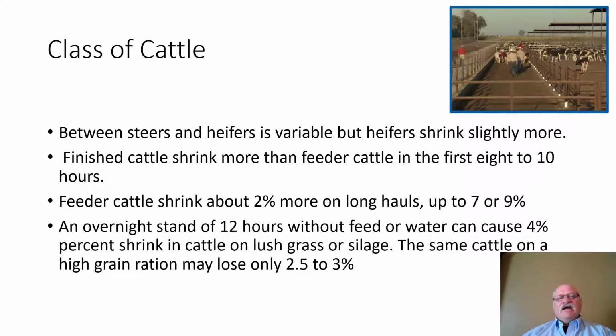Different classes of cattle shrink different ways. Between steers and heifers, it's variable, but heifers shrink slightly more, and finished cattle shrink a little more than feeder cattle in the first 8 to 10 hours. Feeder cattle shrink about 2% more on long hauls and up to 7 to 9% on longer hauls.